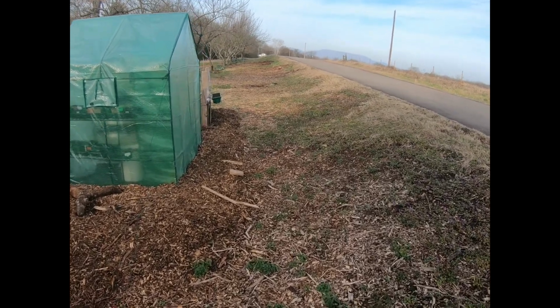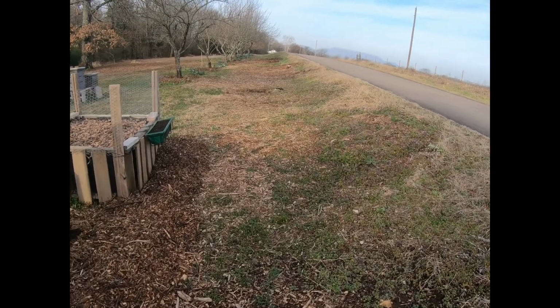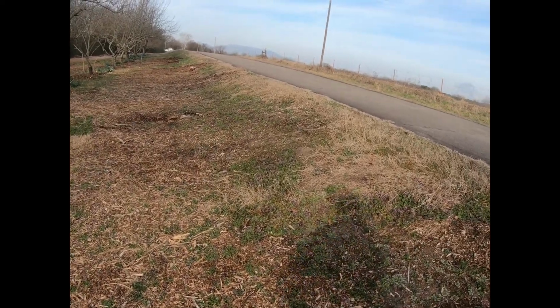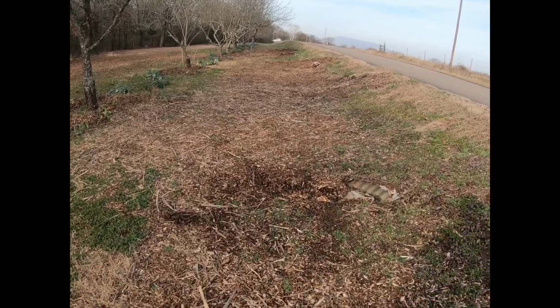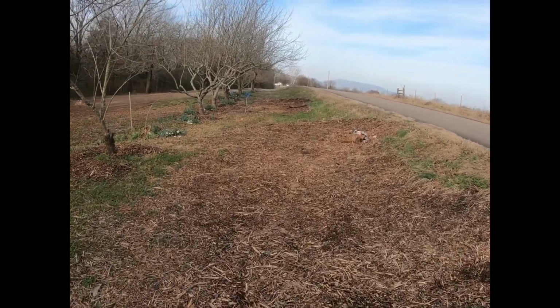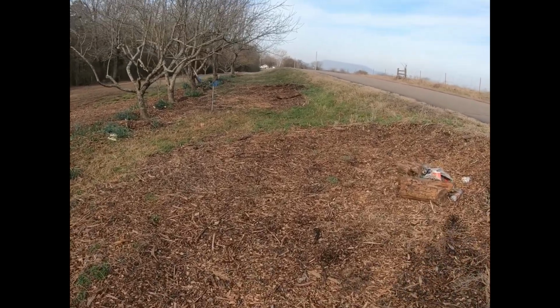So I was just going to walk this here real fast so everybody can get an understanding of how much mulch. It was dumped from where we started back there all the way up the side of this hill, under the fruit trees, and all the way down to where you see this last little bit.